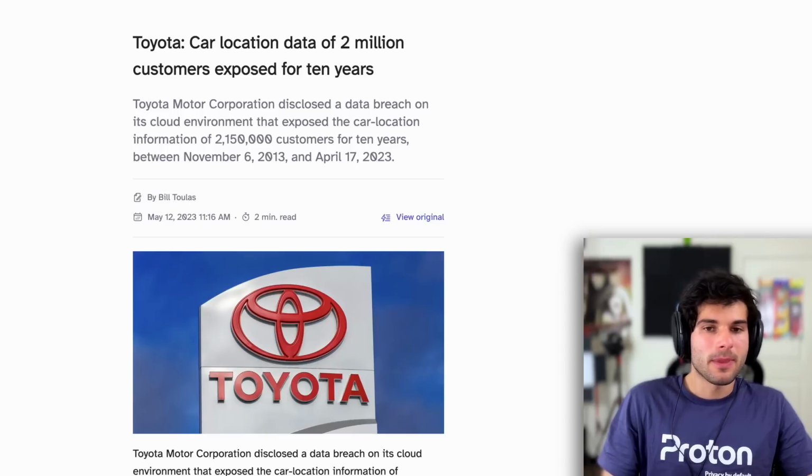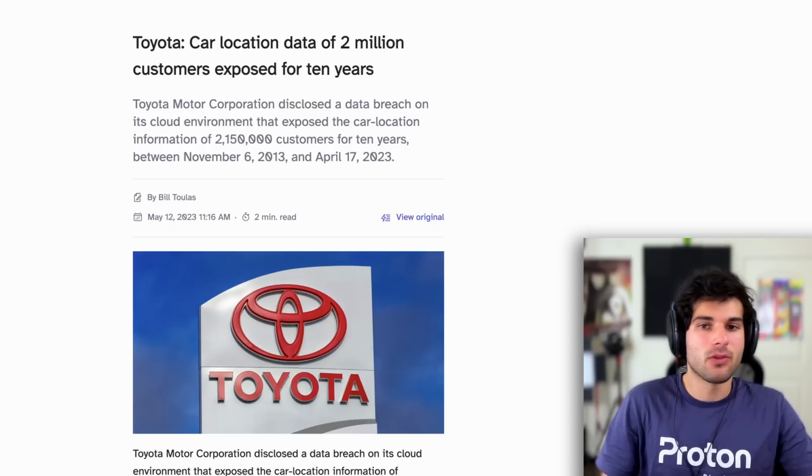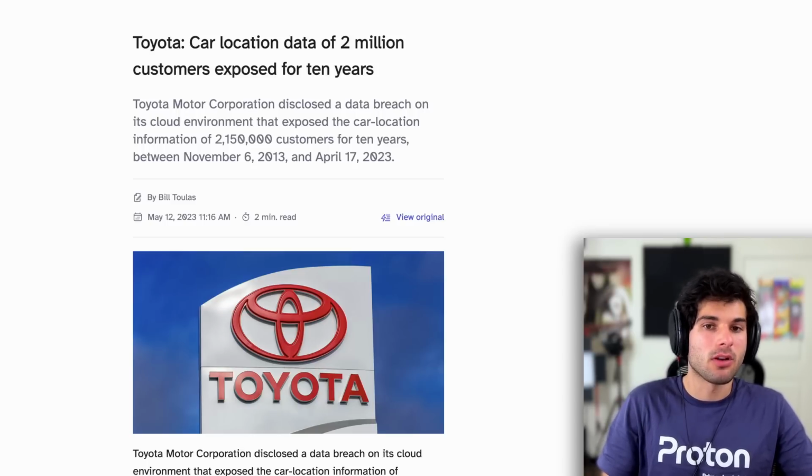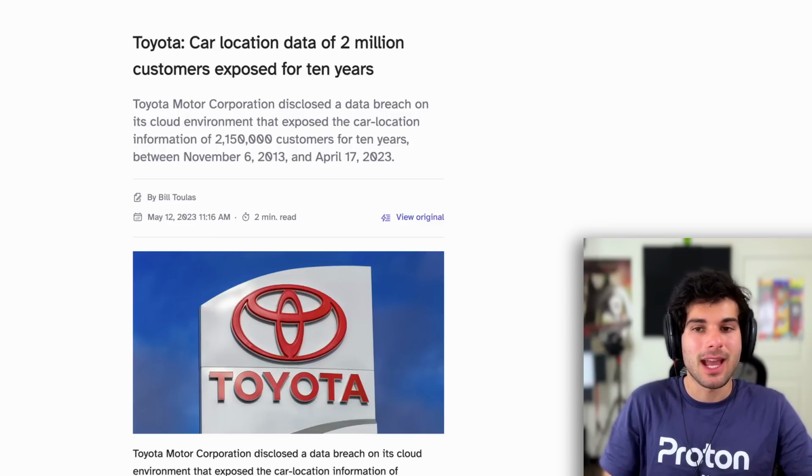Toyota, the car company: car location data of 2 million customers has been exposed for 10 years. Toyota disclosed a data breach on its cloud environment that exposed the car location information of over 2 million customers for 10 years. They said the data breach resulted from a database misconfiguration that allowed anyone to access its contents without a password. The incident exposed the information of customers who used the company's T-Connect, G-Link, G-Link Lite, or G-Book services between 2012 and 2023.